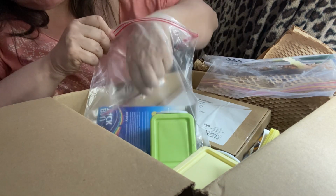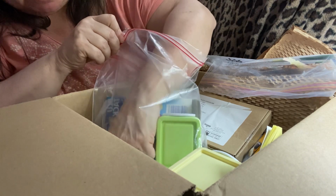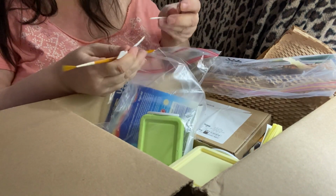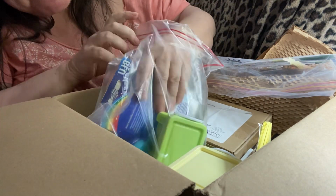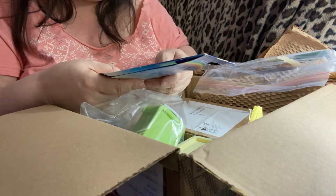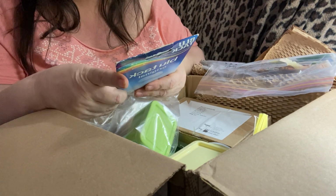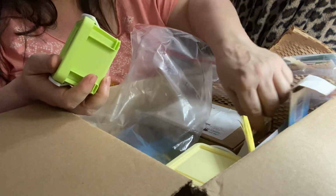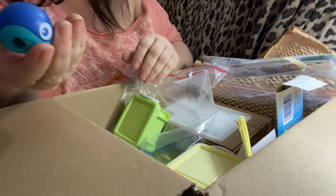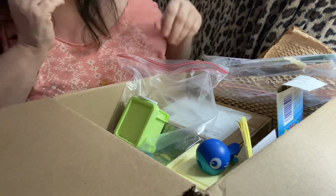Sticky pad. Oh, you really did clean out your crafting. Thank you. I so need stuff. And little spatulas for mixing color, probably. Blue tack. That must be for posters. Blue tack. Adhesive. Okay, thank you. And then there's this little, oh, what's this? More of these little things. Oh, pencil sharpener. That's cute. Look. That's so cute. Little whale pencil sharpener.